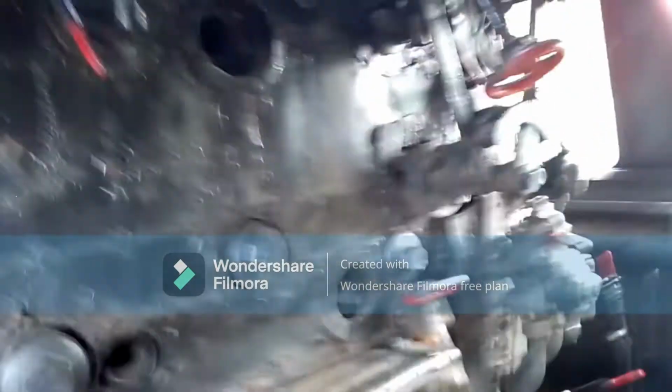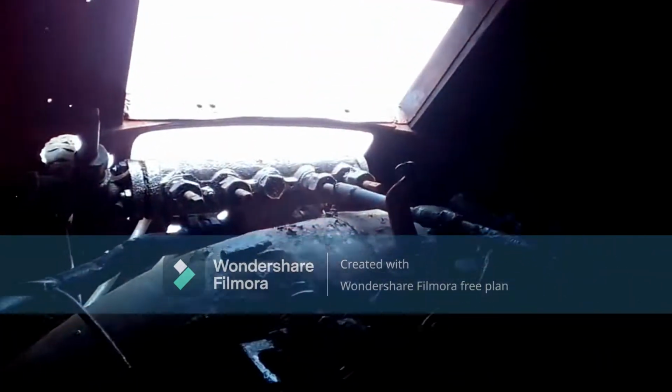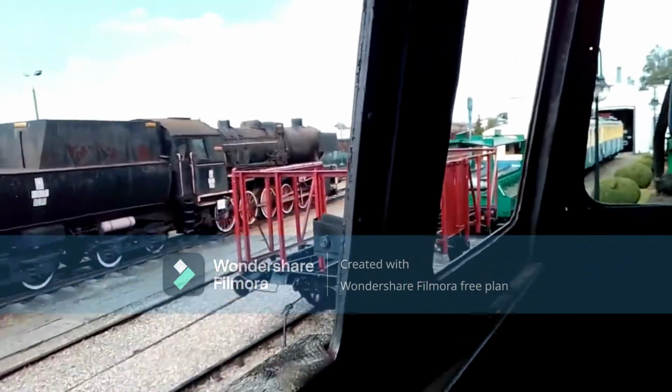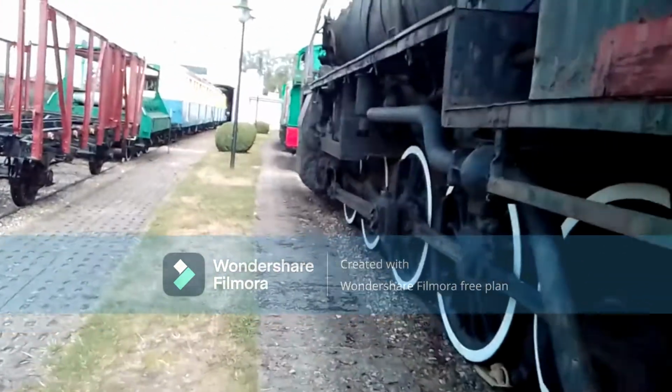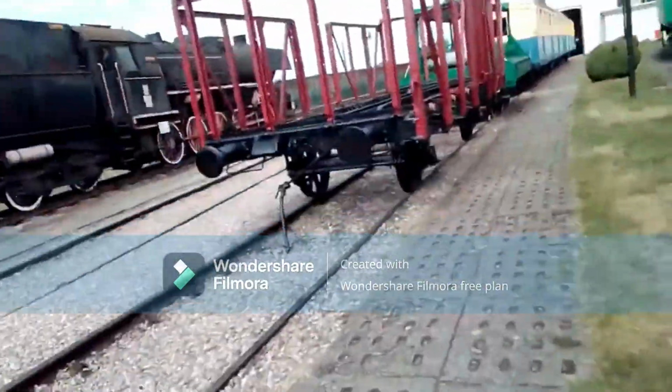So yeah, very fantastic. But I think some of the parts of the cab are gone. And also see the air roof. Very cool. Love this feature. I really love steam engines with air roofs. It's so cool. So the jump cut until I get down. Yeah. Okay. So I'm down.